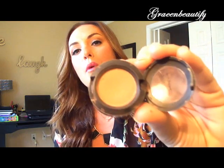Okay, and then another thing that I'm loving from MAC, I guess I should have done this all together, but I've just rediscovered this eyeshadow and how to use it correctly with the correct brush. Soft Brown. Can we just have a moment for Soft Brown in MAC? This eyeshadow is just, if you enjoy makeup, or even if you don't enjoy putting on makeup, you need to have this shadow.